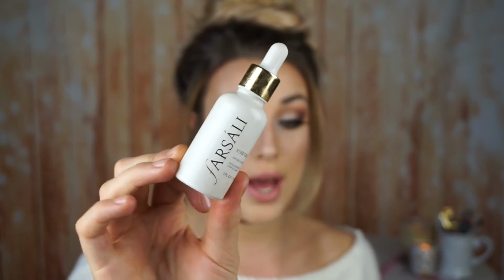If you guys saw my massive collective beauty haul, you'll see that I mentioned this. This is the Fasali Rose Gold Elixir. It looks like this, and when I first used it, I really wasn't sold on it at all. I thought that it just made my skin look super oily. I was not a fan of it whatsoever.